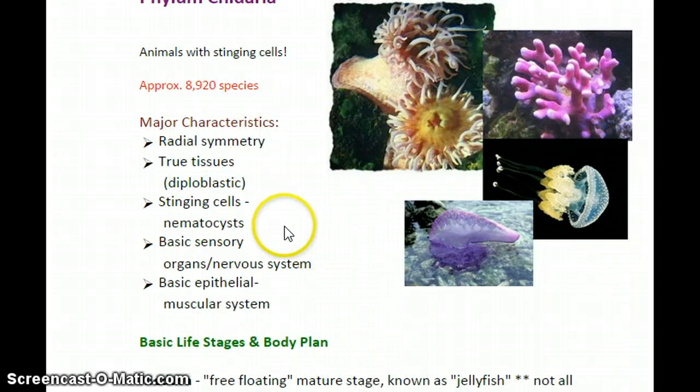Unlike sponges, cnidarians do have some very basic sensory organs. Basically, they have cells that can detect the presence or absence of light, so they can move towards or away from light. And that's pretty much it. That's the extent of their nervous system. They also have a very basic muscular system, just in the sense that they have a ring of muscular tissue. When you think of a jellyfish pulsating its way through the water, it's that ring of muscular tissue that allows it to move that way.